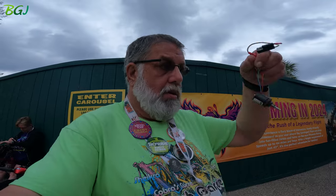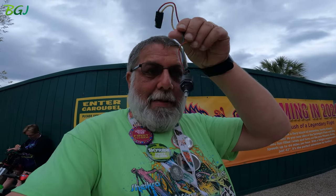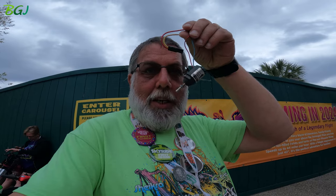I wanted to get you a nice bird's eye view of Phoenix Rising from Falcon's Fury up there, but Falcon's Fury was running earlier today, and it turns out it has a little bit of an issue. Somehow these little parts are causing some problems.